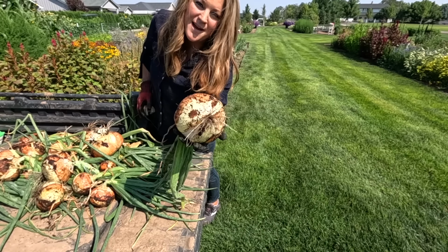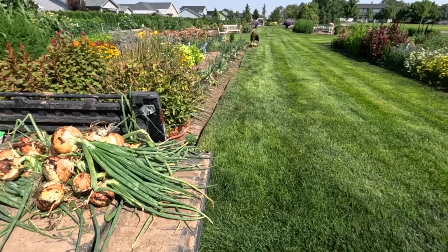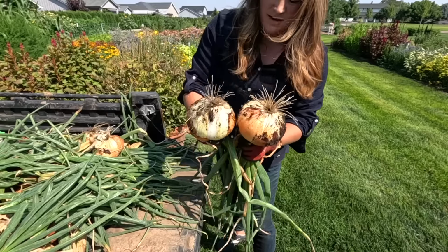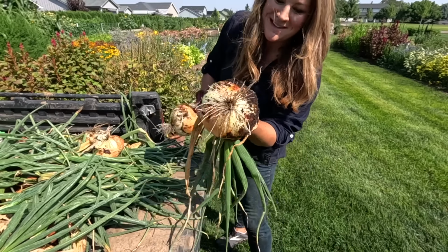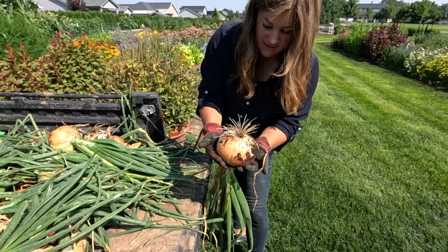Might be the biggest one yet. Nope, this one. Holy moly. Look at that onion.